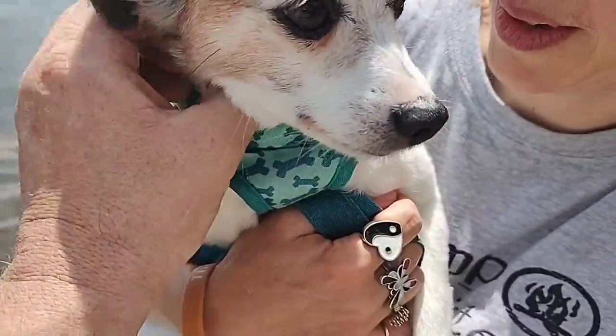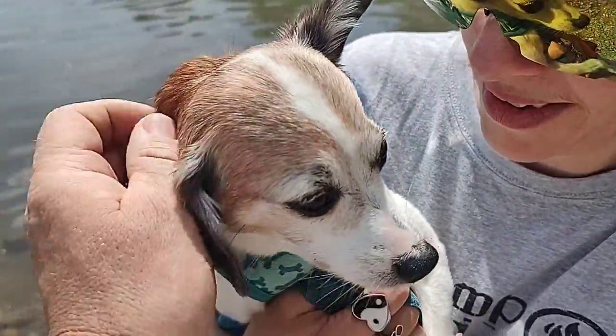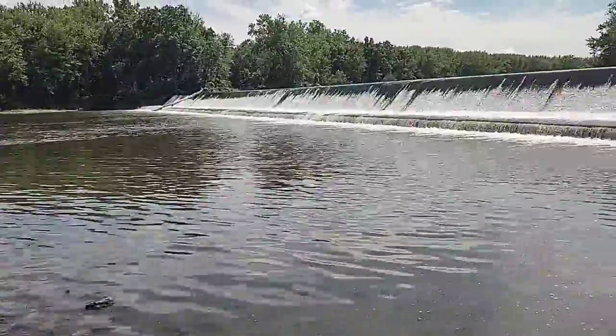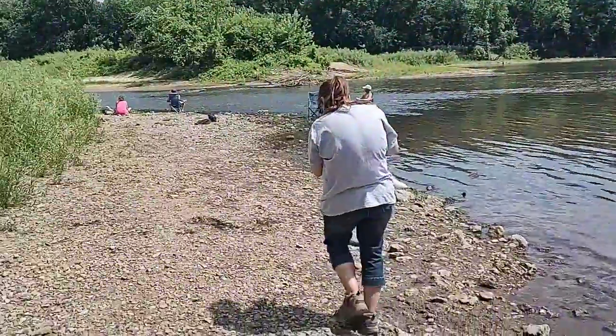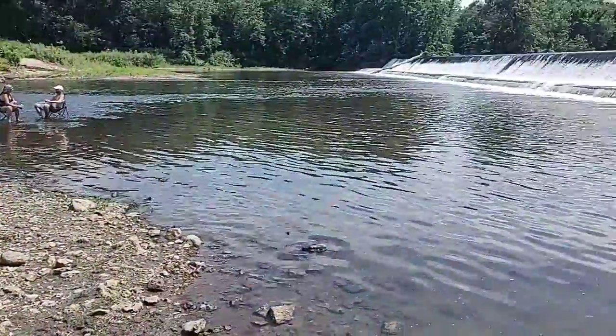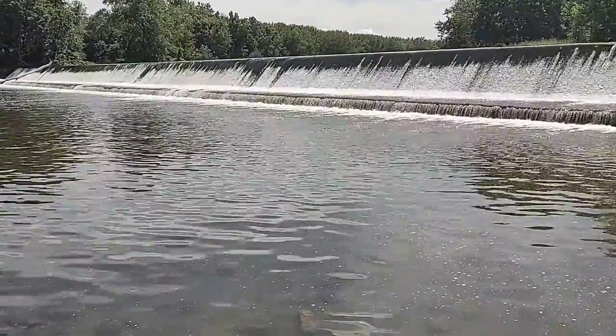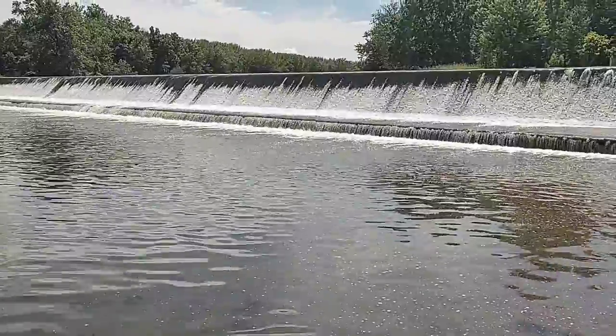You're a good boy. That's a good boy. Over there. Anyway, this is the Maquoketa. I don't know if it's a dam. I gotta look this up a little bit. Look at that.